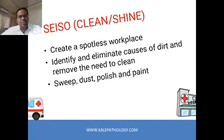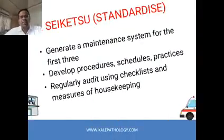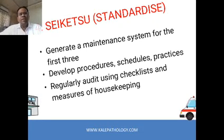So first S was sort, second S was straighten, third S was shine. Now what is the fourth S? Fourth S is standardize. Standardization means we have to generate a maintenance system for the first 3S by developing procedures, that is SOPs, by developing schedules, and by developing practices. And we have to regularly audit using checklists and measures of housekeeping. So this is most important. Otherwise the first 3S will start and then again it will fall behind.